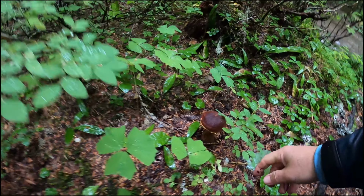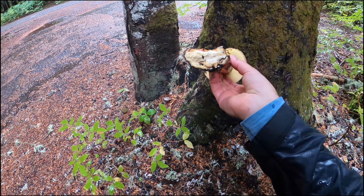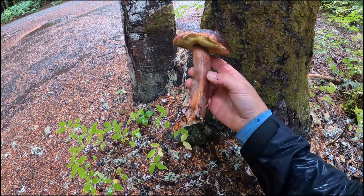Oh, this is another king. Not old. May not be a king. It might be something else. Might be admirable based on its coloring on the stem, but it's a beauty. Look at that. No worms. Happy dude. This nice little open spot.